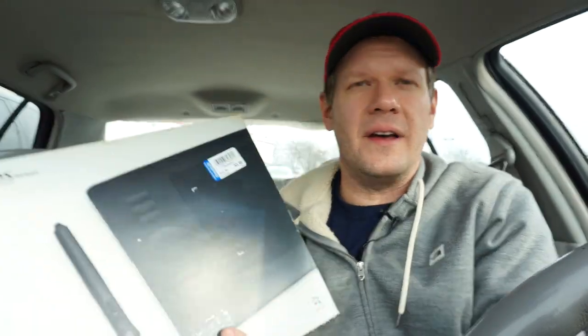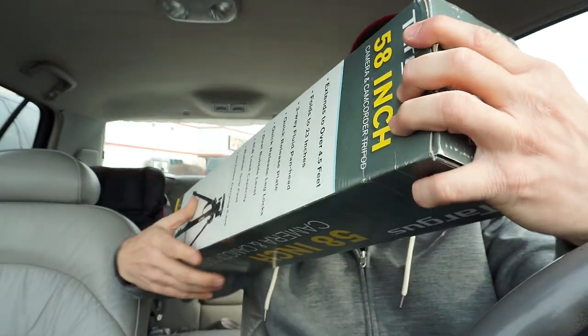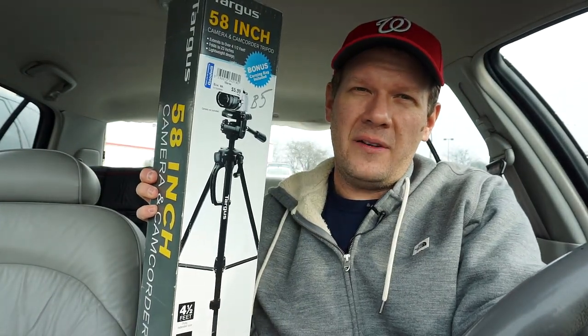Maybe we can get this to work on one of my machines and test it out and see if we can draw anything, maybe some new retro tech logos, who knows. So that's the big item from that store. But I also got a brand new in box tripod for $6. I always buy this stuff when I see it just because I obviously need it.